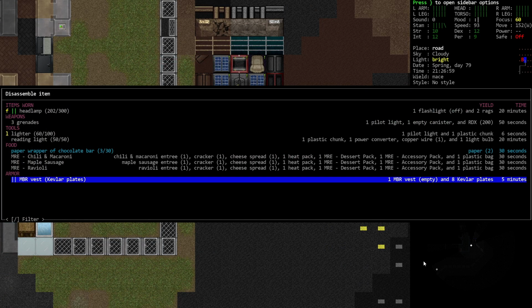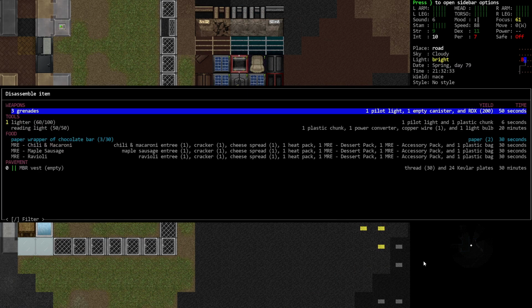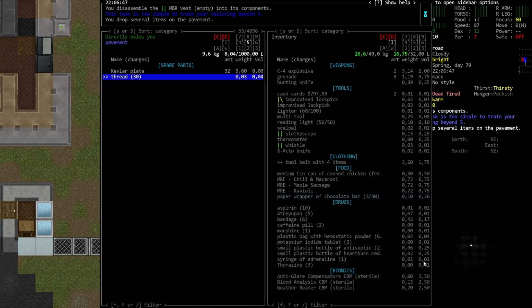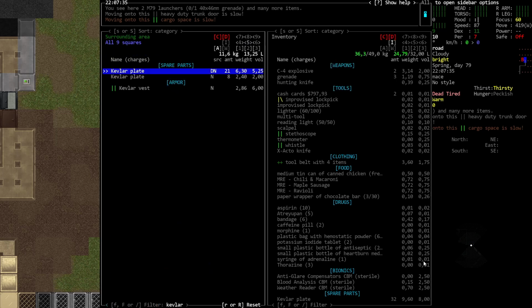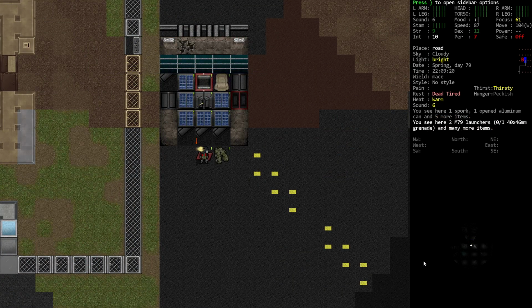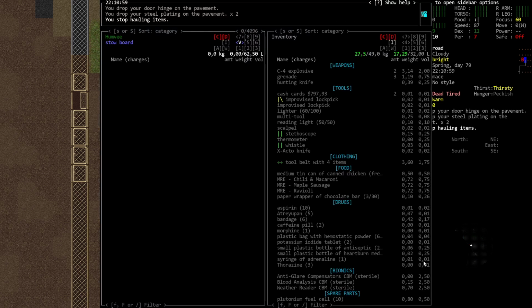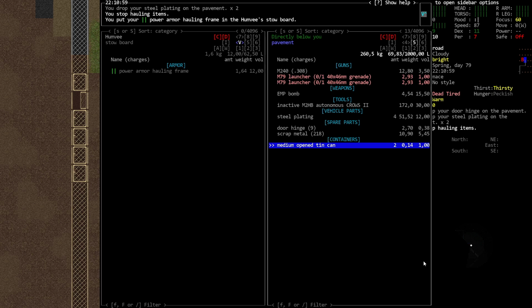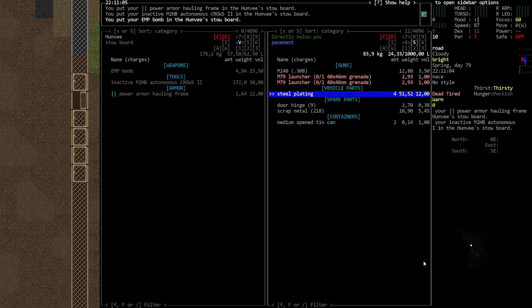The MBR vest, I think I can disassemble for the Kevlar plates. And also the MBR vest itself. So that way I get a lot of Kevlar plates. Okay, I just now remembered that I can store some stuff in this board that I have installed in here. 62 liters. So I think I'm gonna put this power armor hauling frame in there. Also there's inactive autonomous crows 2. If there's still space, the MP bomb, yes. We are close to full now.